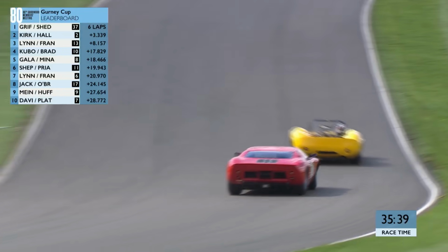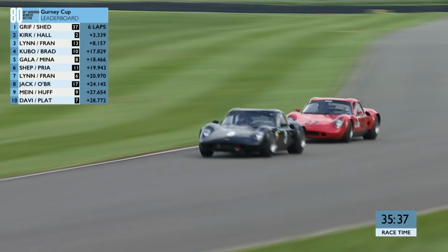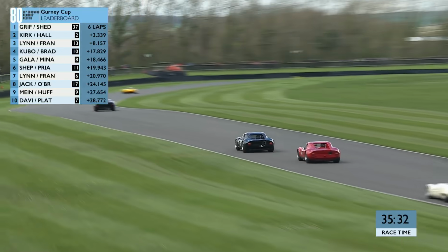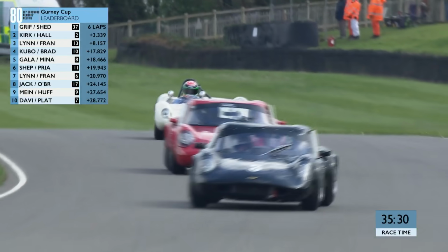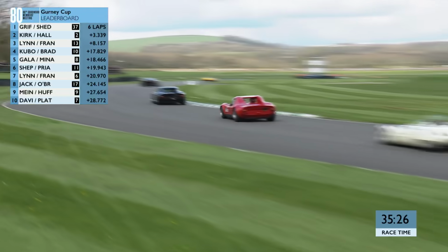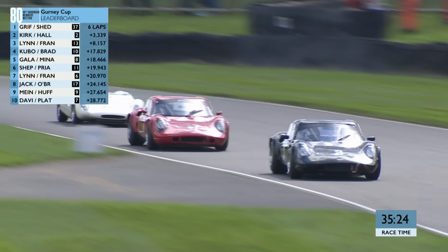It certainly is. At one point I'm sitting on this chair, especially at the start when they all went past, it was vibrations galore. But it's brilliant to see, and there are battles everywhere you look on track at the moment, which is also fantastic.